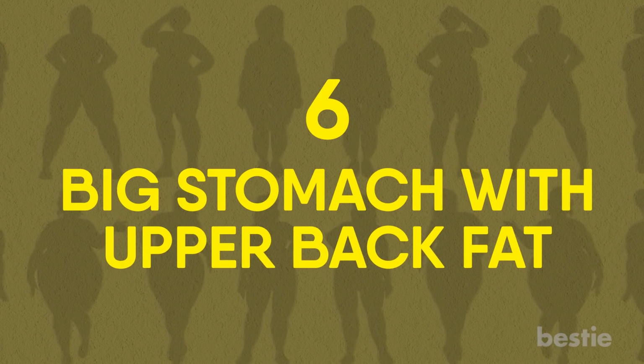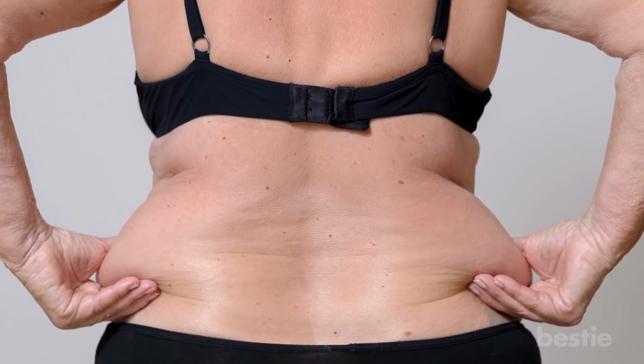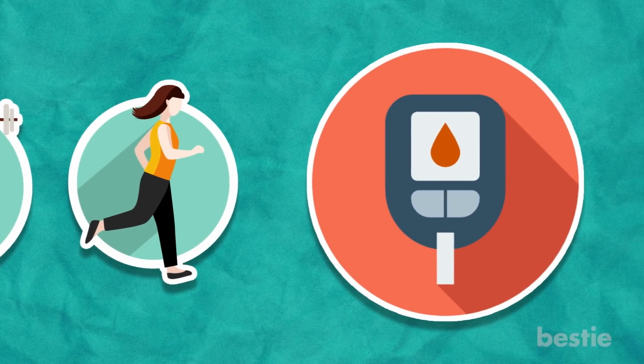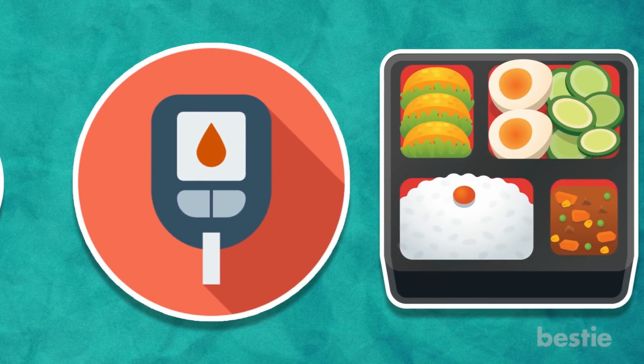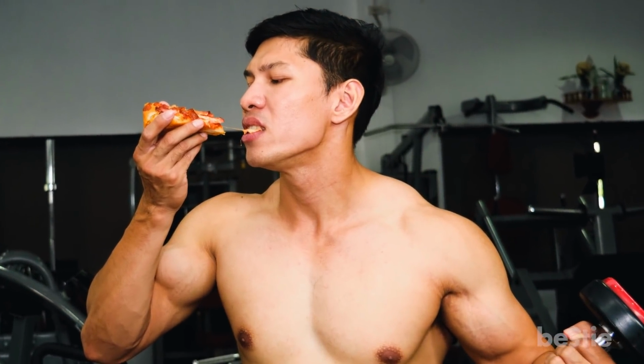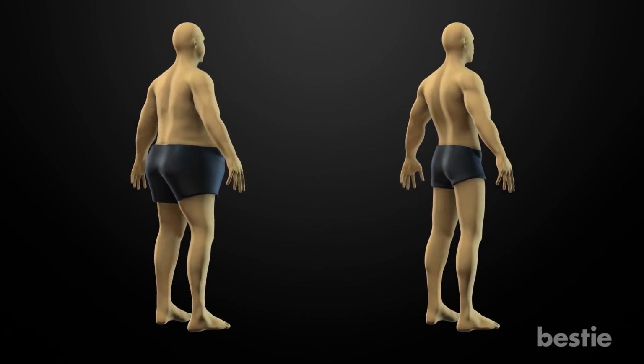Number 6. Big stomach with upper back fat. The main reason behind this is a lack of physical activity. Daily exercise will help regulate your blood sugar levels. You must also try to reduce your meal size as well. If you consume more calories than you burn, excessive fat will develop in your stomach and upper back.